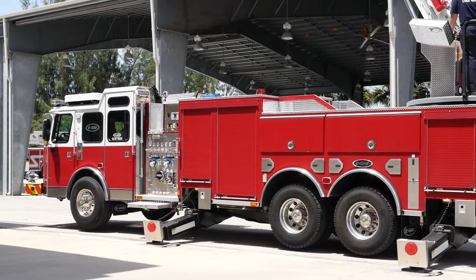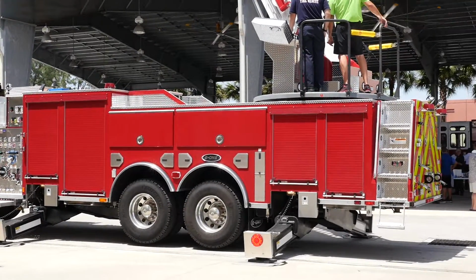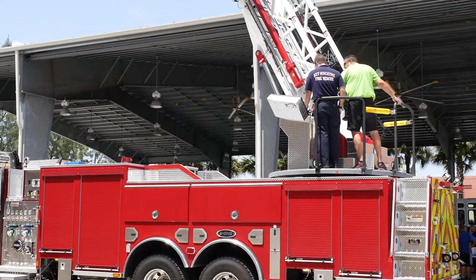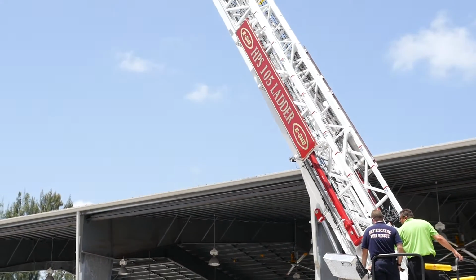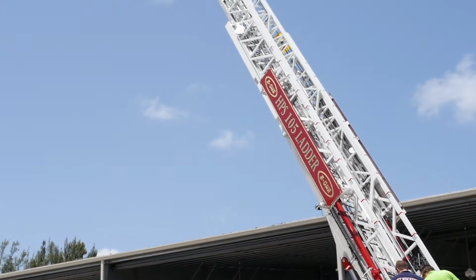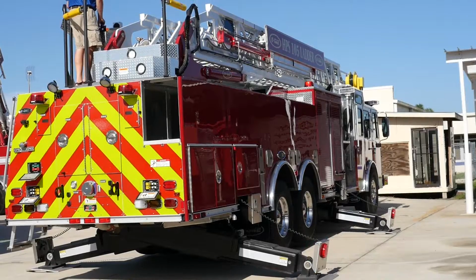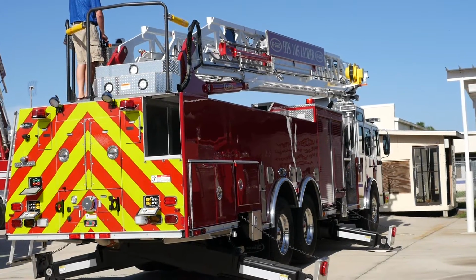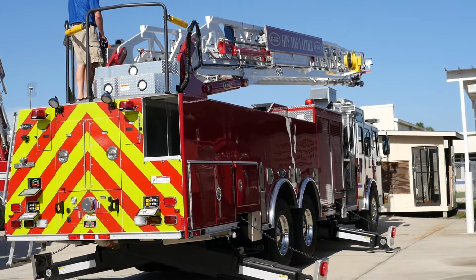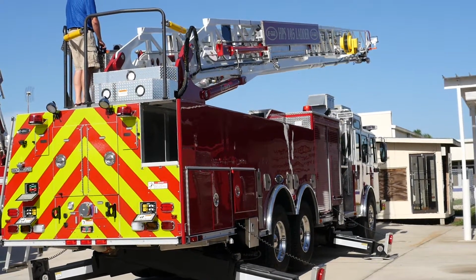The cab is the E-ONE Cyclone 2 cab. It's one of the safest cabs in the industry, a full 3/16 aluminum construction with extruded substructure. It is third-party crash tested and again one of the safest cabs in the industry. Seating is for 4 people in this particular configuration, 9/11 seating. And the truck has the Weldon VMUX electrical system that E-ONE uses on most of the apparatus we build.